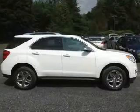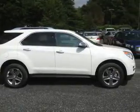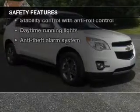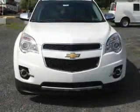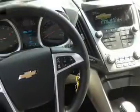Leather seats, power door locks, power windows, cruise control, Bluetooth wireless, an AM/FM stereo with a CD player, a satellite radio. If safety is a high priority, rest assured knowing these top safety components are included. Front ventilated disc brakes, curtain head airbags, passenger airbag, side airbag, traction control, stability control, daytime running lights.